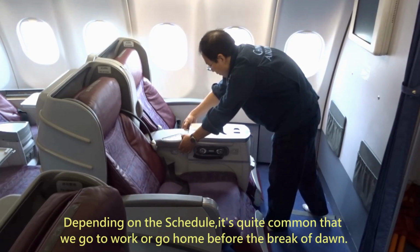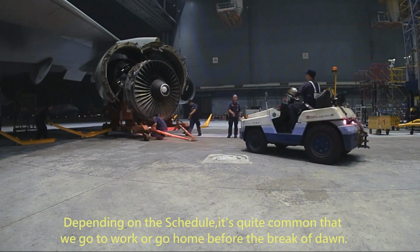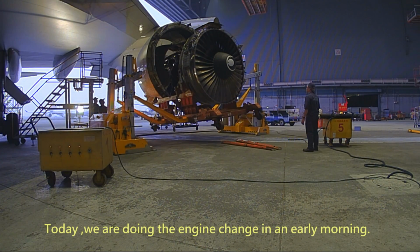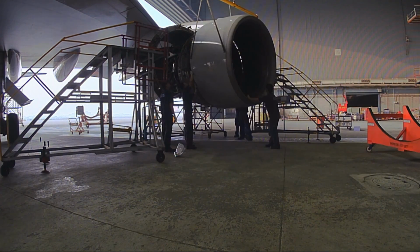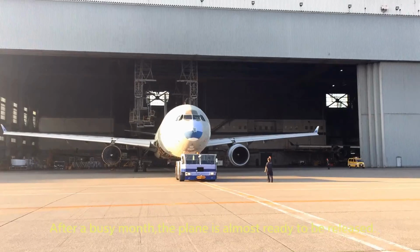Depending on the schedule, it's quite common that we go to work or go home before the break of dawn. Today, we are doing the engine change in the early morning. After a busy month, the plane is almost ready to be released.